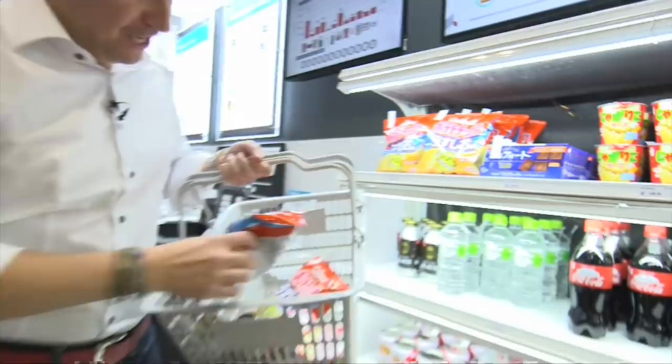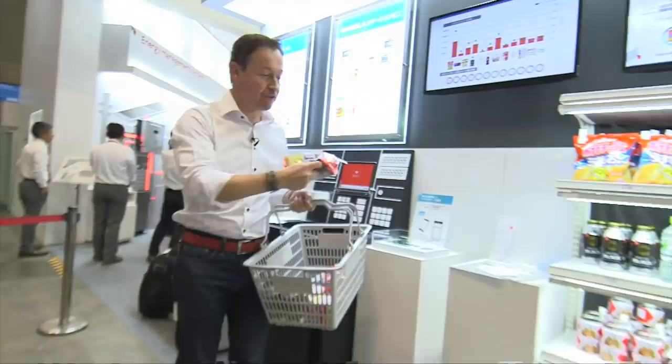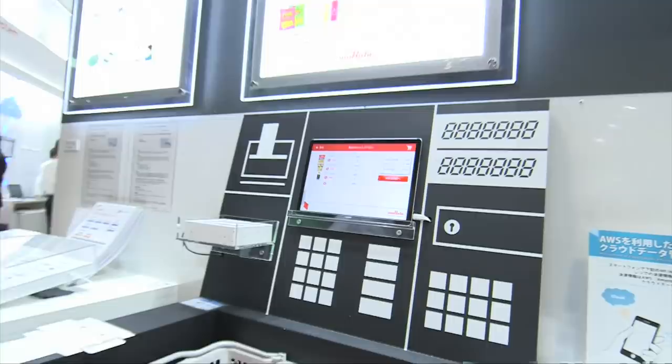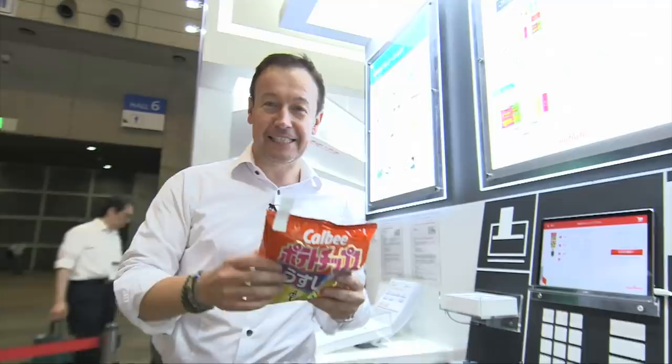Don't you just hate it when you finish doing your shopping and you've got to scan through each and every single item before you can end up paying for it? Wouldn't it be better if you just popped your basket into something like this, pushed the screen, and it just knew exactly what was inside it? The reason why this works is because of these RFID tags. They've made them nice and easy to see, but they'd be inside the packaging.